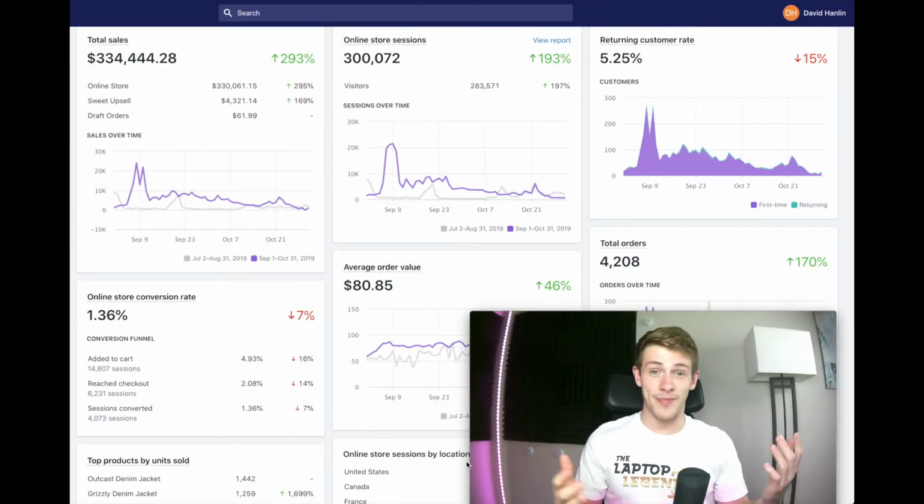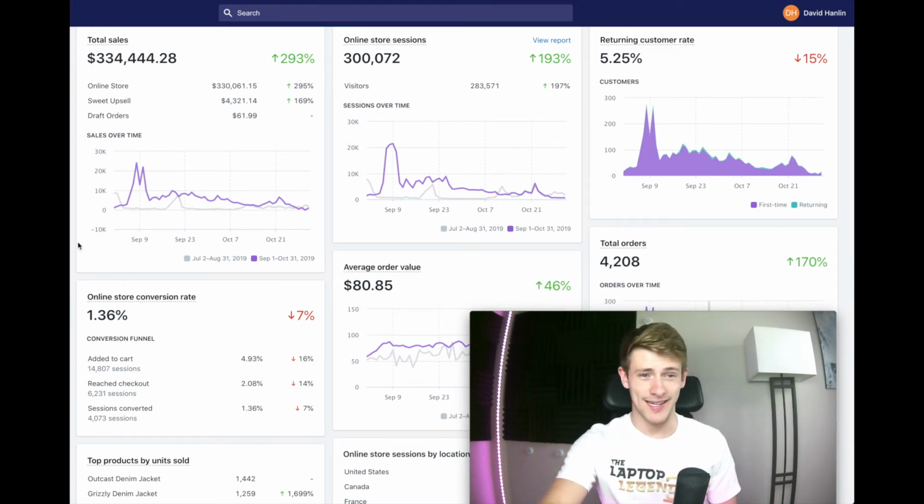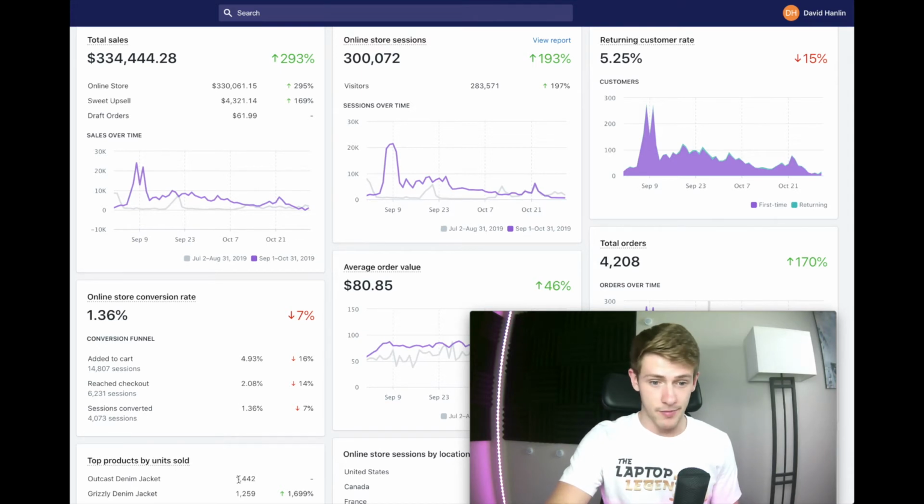All right, so here we are on the back end of the store. You guys can see that over this 2-month period, it did around $300,000 in sales. And the majority of these sales did come from these 2 products, the Outcast denim jacket and the Grizzly denim jacket. And that's just one example of the high perceived value products that I sell. So again, you can see sold 1,400 of the Outcast denim jacket. I sold 1,200 of the Grizzly denim jacket. It's one of the products that I've showed you guys before on this YouTube channel.